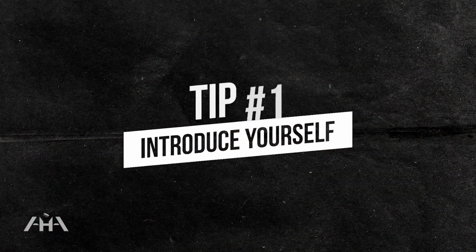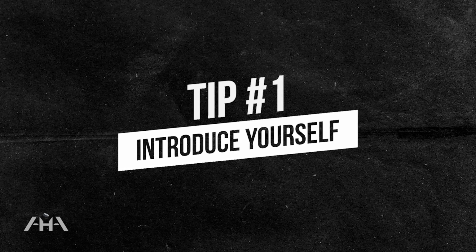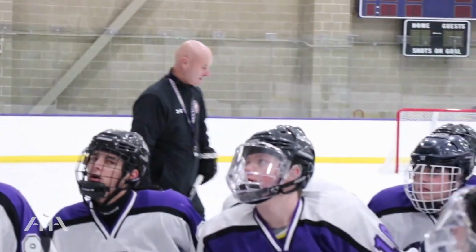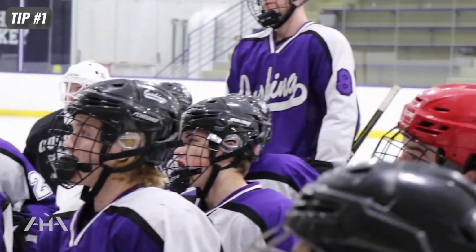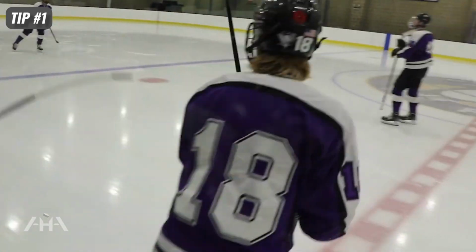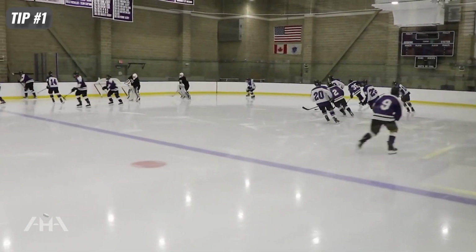All right, so tip number one, and this is one that isn't an on ice type thing, but it's something that goes a long way, and that's introducing yourself to the coaching staff. And as much as this sounds like a no-brainer, so many kids just show up to camp, play, and then leave. And it just decreases your odds altogether because they don't actually know you and they don't watch for you. Because a lot of these camps, they have maybe 200 kids, 300 kids there. So it's really important to reach out to the coaching staff beforehand.